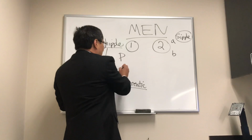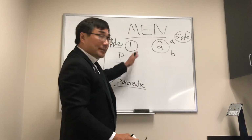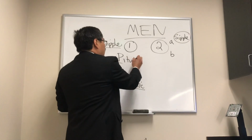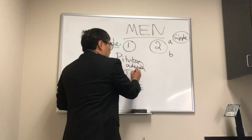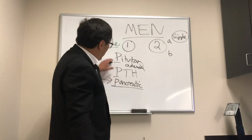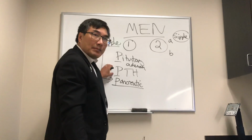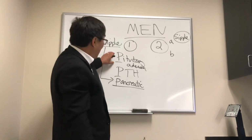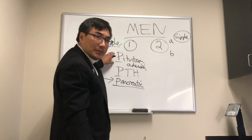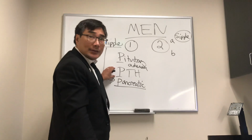The other 2 P's, and there's 3 of them, in the MEN number 1 is pituitary adenoma and parathyroid hormone. So the 3 P's of MEN1: pituitary adenoma, the parathyroid, and the pancreatic. And the way this comes to us obviously is by temporal hemianopsia or vision loss. This one can come to us as hypercalcemia, including band keratopathy.